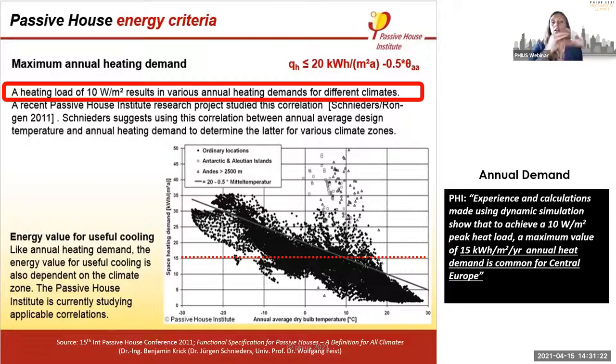So that 10 watts per meter squared and 15 kilowatt hours per meter squared is a relationship that holds true in Germany or in a Central European climate, but not everywhere.